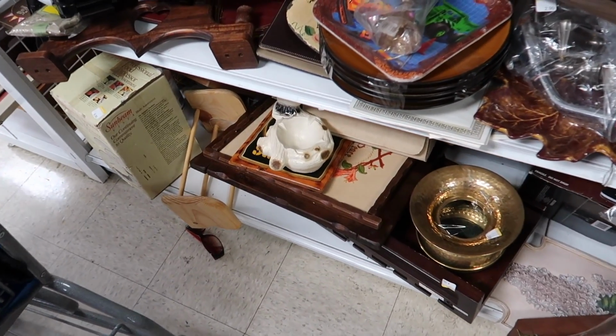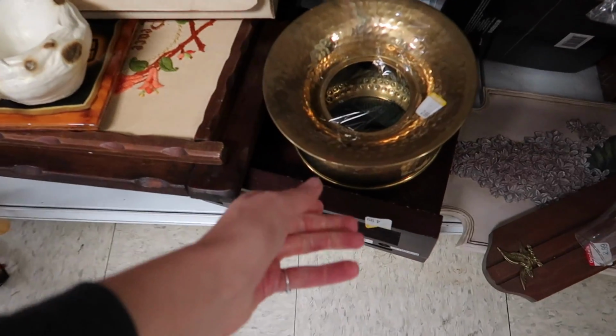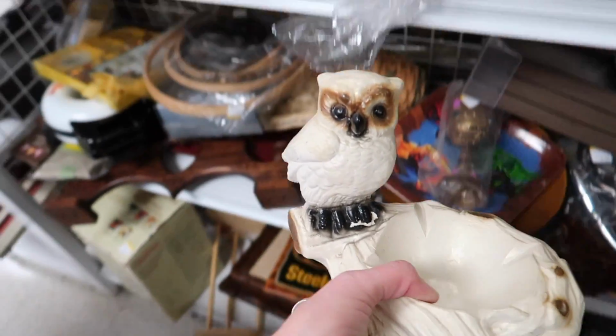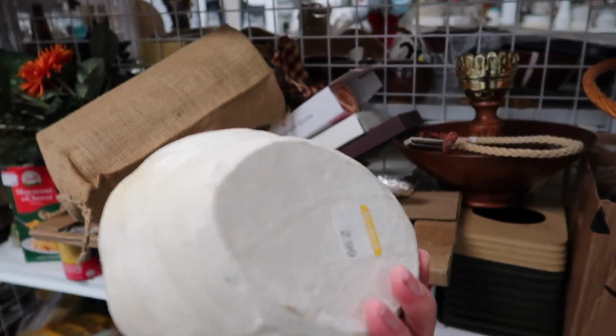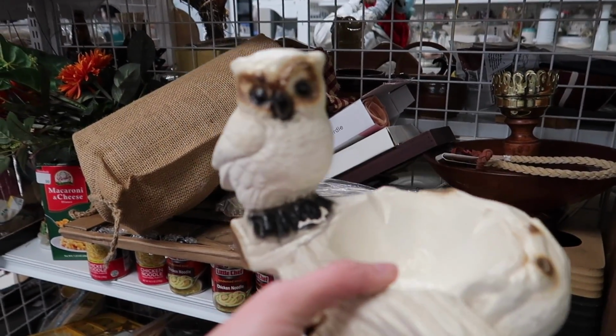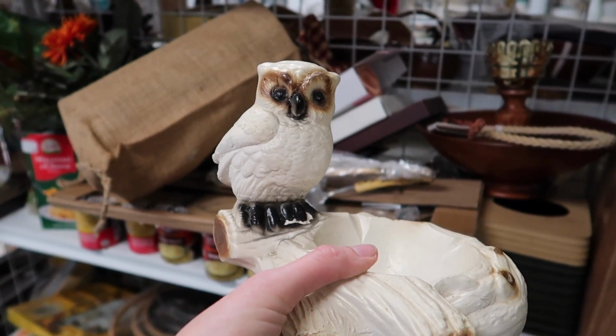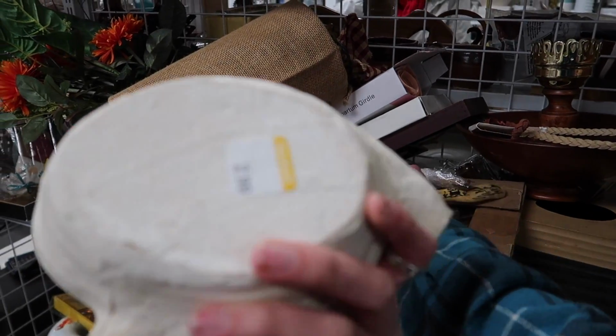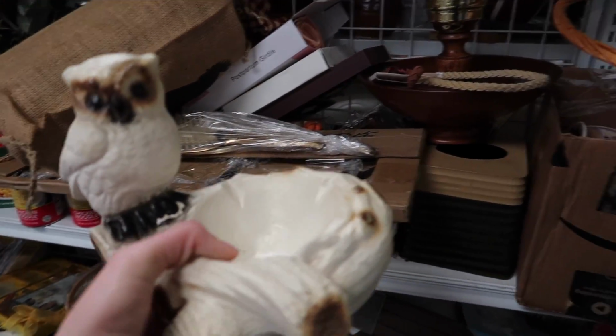Down on the bottom shelf, I noticed something. Oh, it was a spittoon. Well, you look at that. No, actually, it was this. This is what I noticed. It was this Chalkware Owl. It was pretty neat. I think it may be an ashtray, but you could repurpose it for other things. It doesn't have to be an ashtray, but it is definitely chalkware, so it is very heavy.